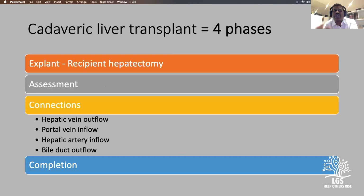Now, a cadaveric liver transplant to achieve these goals has 4 phases: the explant, the assessment post-explant, the connections, and the completion. The connections itself consists of 4 phases: hepatic vein outflow.